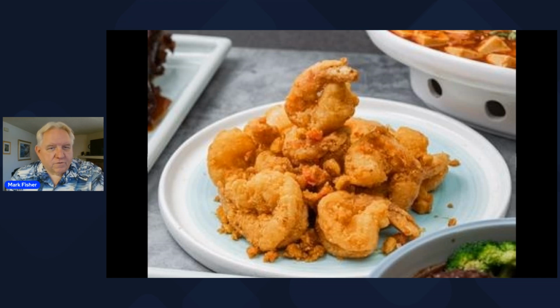And then, of course, we had sort of like their version of a firecracker fried shrimp.